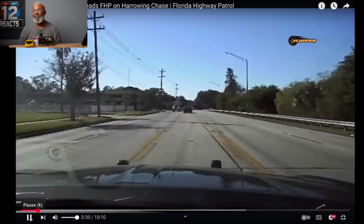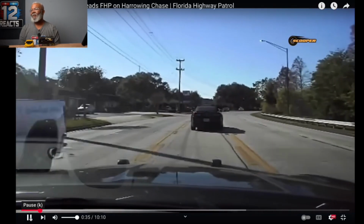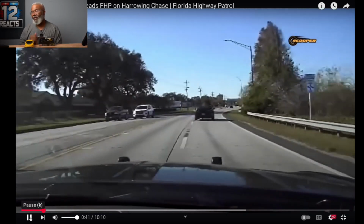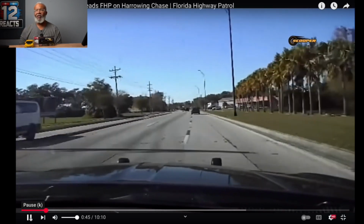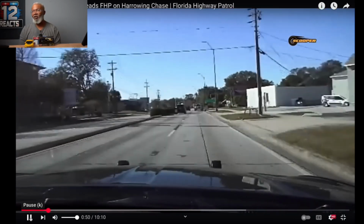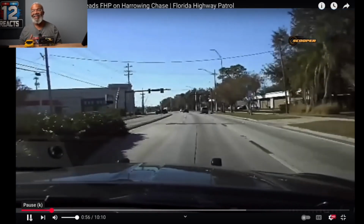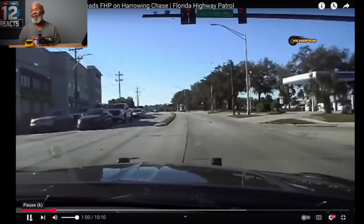All right, so we see the Camaro up front. Here we go. This looks like this Camaro is around a 2022, 2023. You can tell that by the tail lights. Look how it pulls away from the Charger. So again, we have to be looking at an SS, maybe even a ZL1. I mean, watch how it gets away.